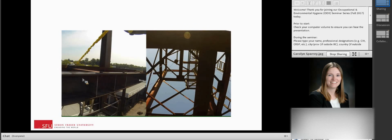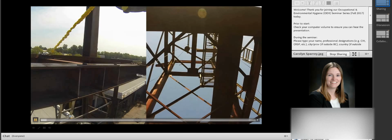Here's the other one. So this is the favorite, right, of the iron workers. They love these bungee lanyards. They look cool. They keep out of the way. You know, they're yellow, so they're extra safe. And this is what's going to happen with this guy.